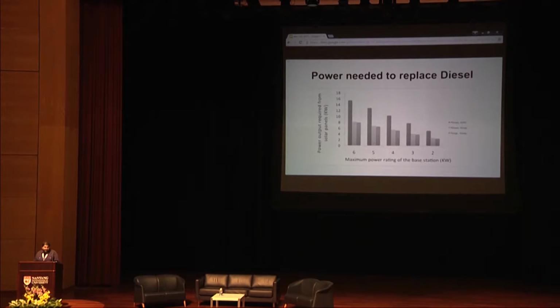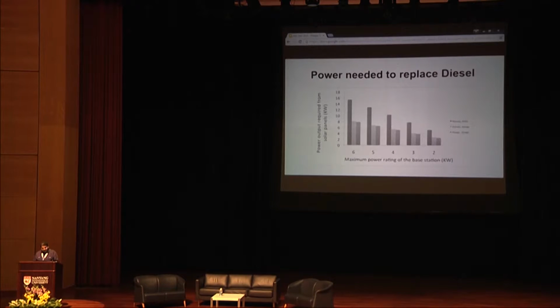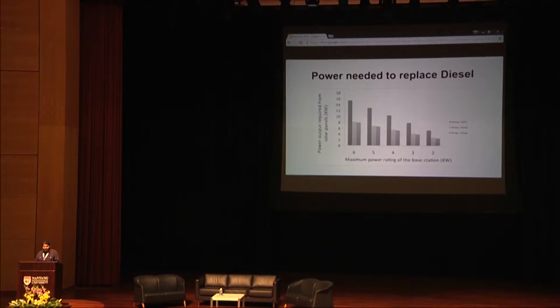For the same cell tower, around 8 kilowatt is required to cater for maximum load with average grid failures. Similarly, a little less than 8 kilowatt is required to cater for average grid failures and average expected call load. And in essence, the grid failures are so unpredictable that it is extremely difficult to provide any reliability guarantees using just solar.